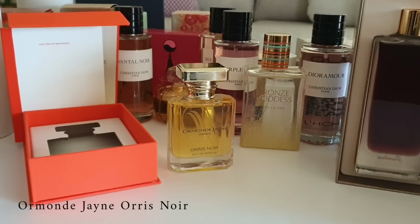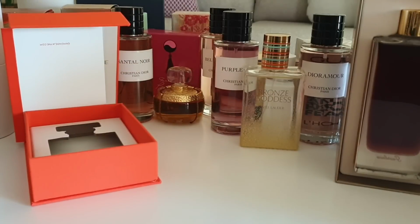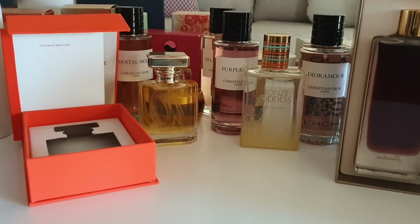The next one I got was Oris Noir. Yes, it's a love. I didn't think that I'd love it this much, but it's gorgeous. If you like iris perfumes, but more of the rooty iris, then go for this. Go try it out. It's really gorgeous. I don't know if you know what orris smells like, but this is a perfect example of that orris root.